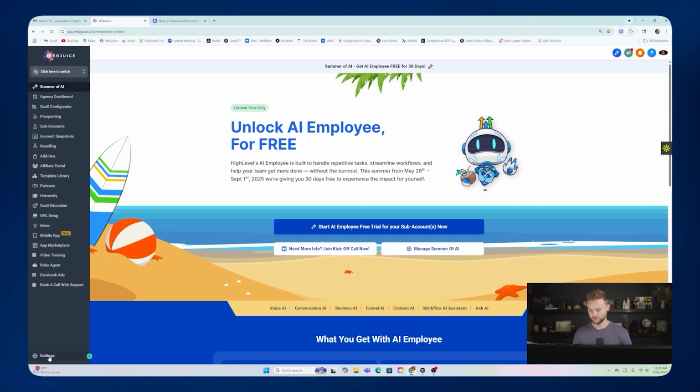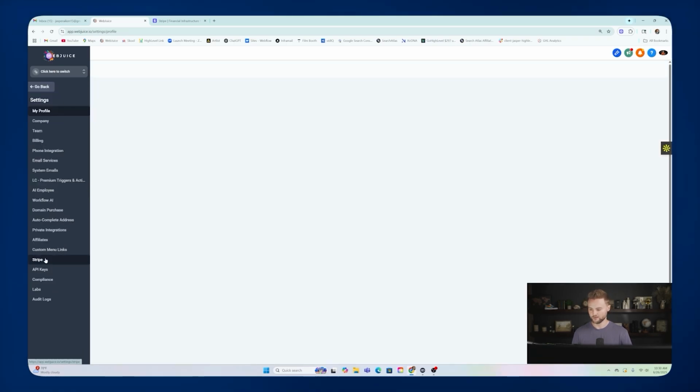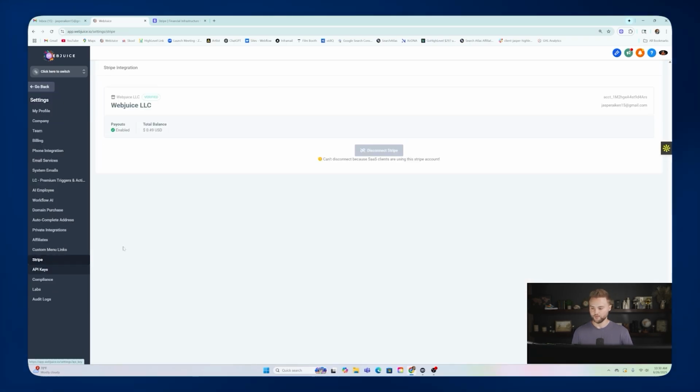When I say integrate, it's really easy. You'll go to your agency account first. You'll go down to settings, and then you'll go down to where it says Stripe right here. And then once you're under this tab, yours will say connect Stripe. Mine says disconnect, so I've already got mine connected, but you'll want to connect your Stripe account here. It'll just have you log in to your new Stripe account that you've created. Once you're connected, it'll say disconnect Stripe, which means you're all connected. It'll show it right here and say verified. That means you're good to go at the agency level.